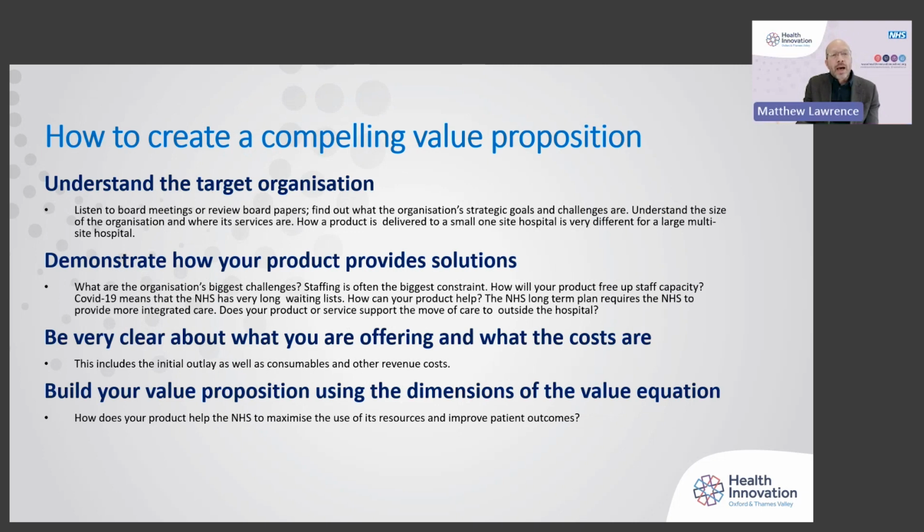So how do you create that compelling value proposition? Like I've said, with the customer, you have to understand that target organization. Ways to do this are desk research, looking on the internet, possibly going to meetings, such as board meetings. If you're interested in working with a hospital trust or integrated care system, they will have public meetings, board meetings and other things to engage. You can go to them or you can review the board papers. They will summarize what their challenges are.